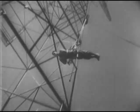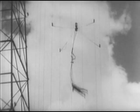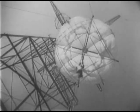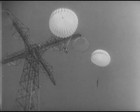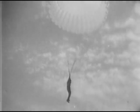In the second operation, the pupil is in a position such as in actual jumping, and he gets accustomed to the jerk when a parachute opens. Then practicing how to land, important for a parachute soldier. And finally, they're launched for a descent on their own. Troops from the sky acquire new importance in modern war, and the Army is training them in an up-to-date way. He makes a perfect landing, and now is ready to try it from a plane in the sky.